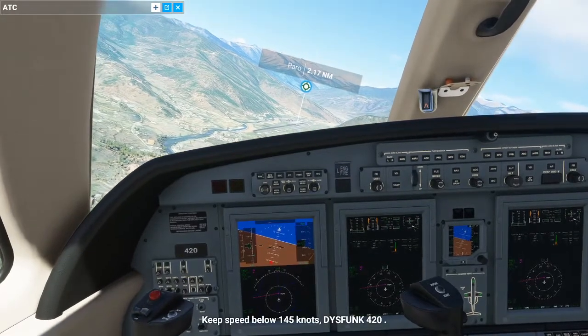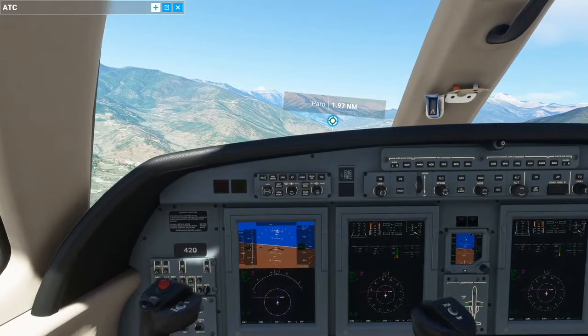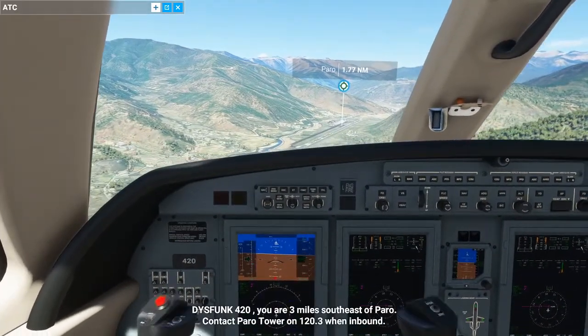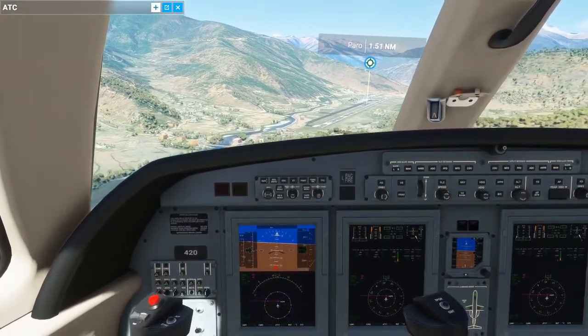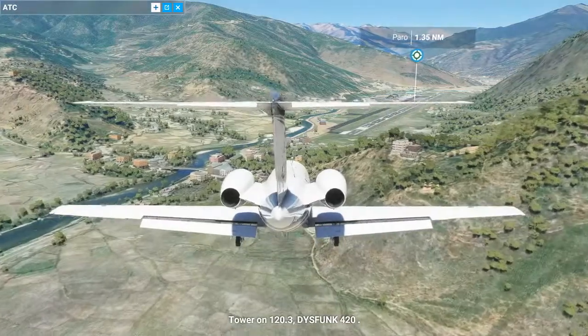Keep speed below 145 knots. Disfunk 420. Disfunk 420, you are 3 miles southeast of Paro. Contact Paro Tower on 120.3 when inbound. Tower on 120.3. Disfunk 420.